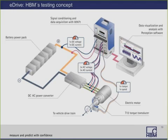So here's a wiring setup. One system acquiring and displaying the battery voltage and current, the input to the inverter, the three-phase pulse width modulated voltages and currents, the output from the inverter, plus the torque and speed acquired from the electric motor, again, all synchronously and continuously acquired into one data acquisition system.